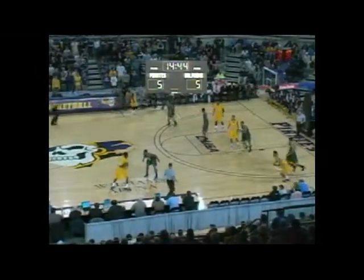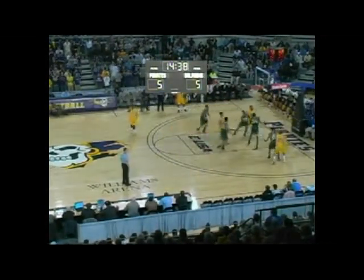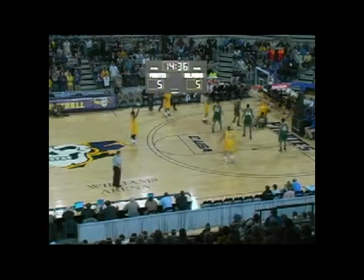14:45 to go. Dolphins with a couple of back-to-back baskets with that speed and quickness. Here's Strawn with the ball, gives it up to Jamar Abrams. Jamar goes to the baseline, 10-footer, too hard. Darius Morrow gets the rebound, and then he's pushed out of bounds. And a foul on Jacksonville.